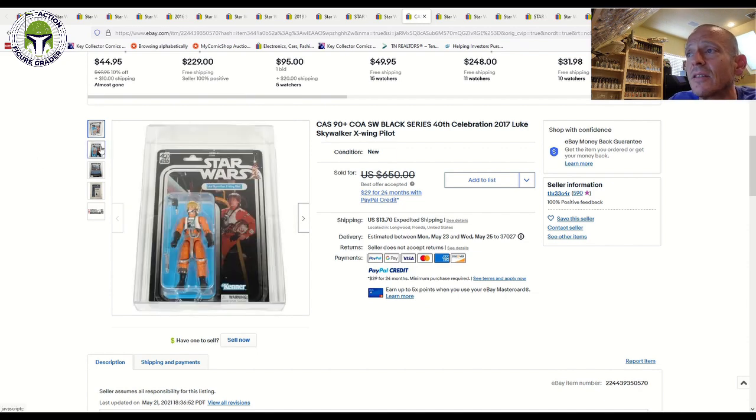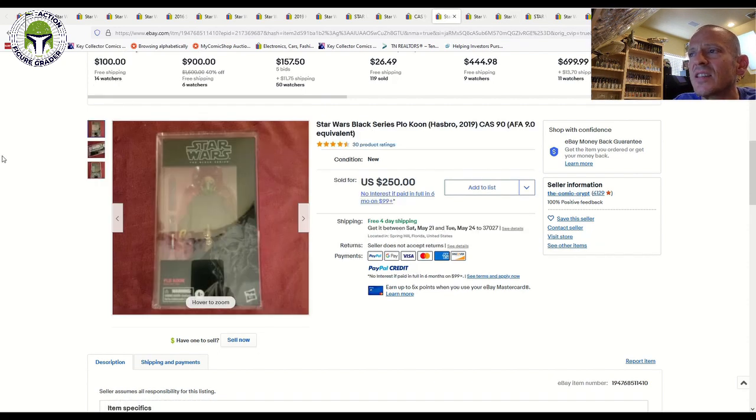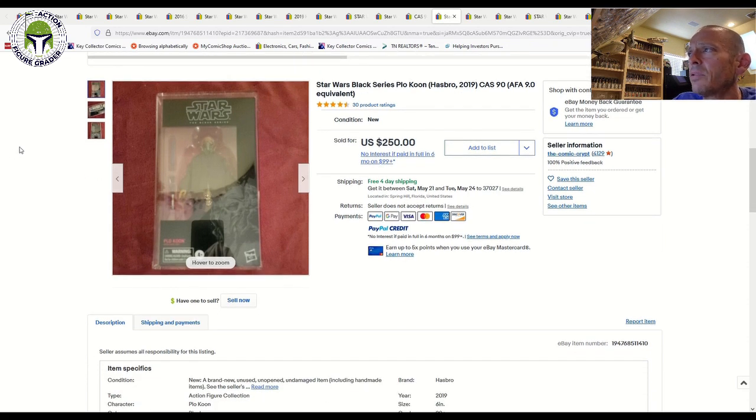I apologize, I did not look up the final sales price, but some of those Celebration and SDCC exclusives with the larger style card backs really do go for big money, like the Boba Fett that was I believe an SDCC exclusive. Black Series Plo Koon.